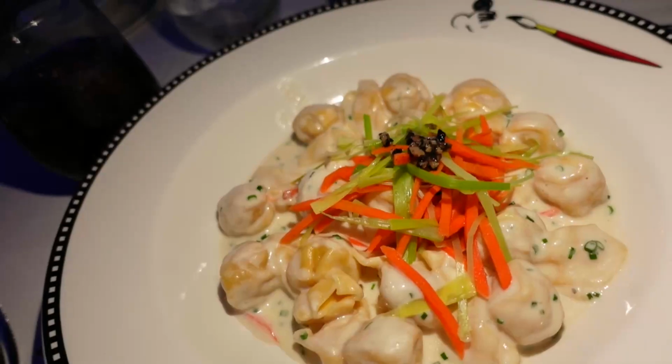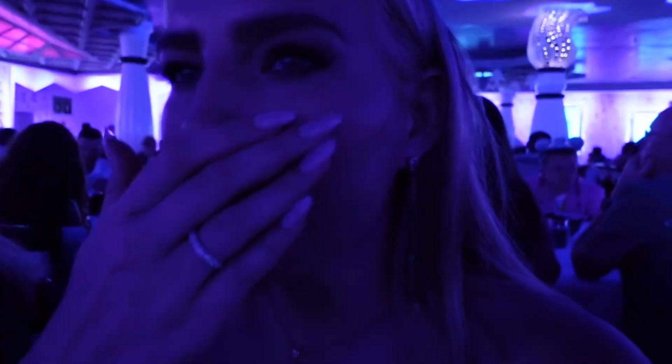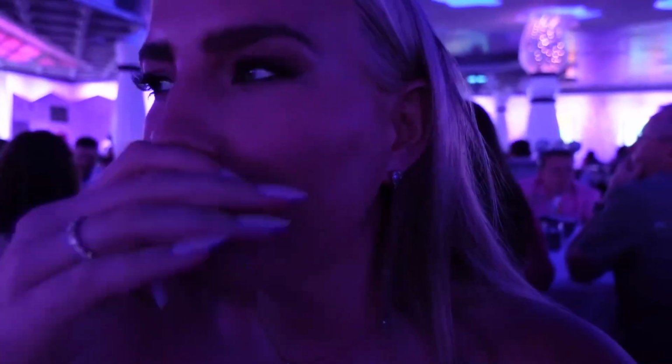Truffle pasta is here, guys. I'm going to show you with the light on for like one second. Look at that. Yum. Okay, let's try the black truffle pasta together while we enjoy the show. I got the double portion. This is more like a quadruple portion, which is no complaints here. Amazing. So good, I want to cry. Can't be beat. Undefeated.